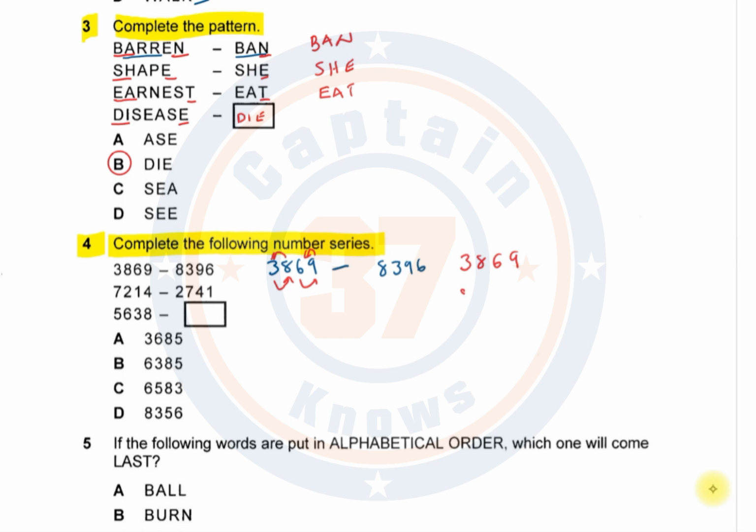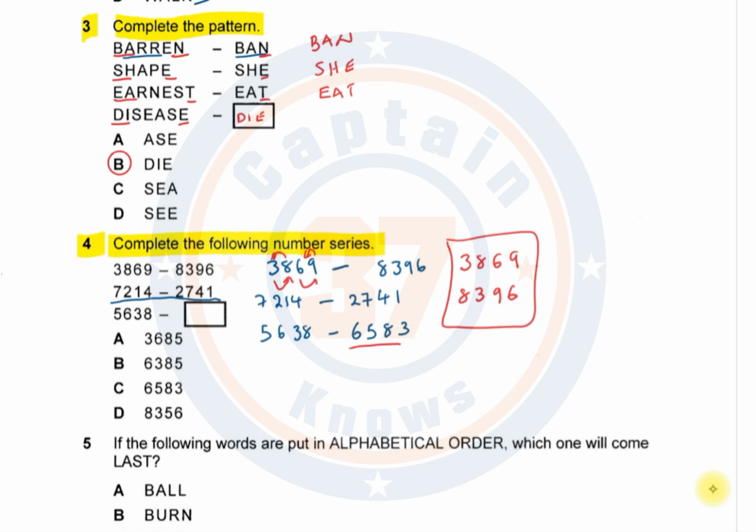That is how come 3869 becomes 8396. They write 8 first, then 3, then they write 9 first, then 6. Do you see this? This is what they've done here, and this is what follows here as well. If you look at this number here, it is 7214. What they do is they get 2 first, then write 7, then they get 4, and then write 1. For the one that we're supposed to do, it is 5638. We start with the second number, which is 6, then write 5, then go to the last number, which is 8, and then write 3. This is going to be the answer. We need to circle it accordingly. Is it this one? No. Is it this one? No. Is it this one? Yes. And therefore, the answer is C.